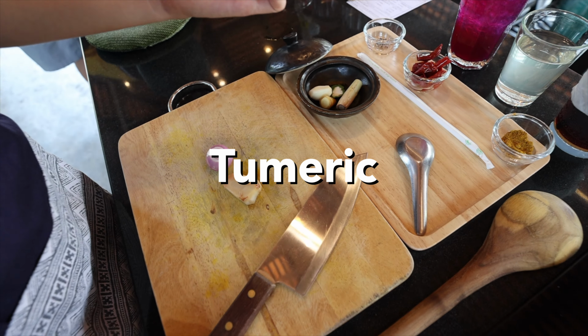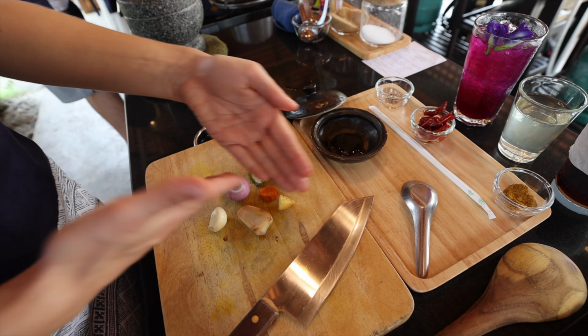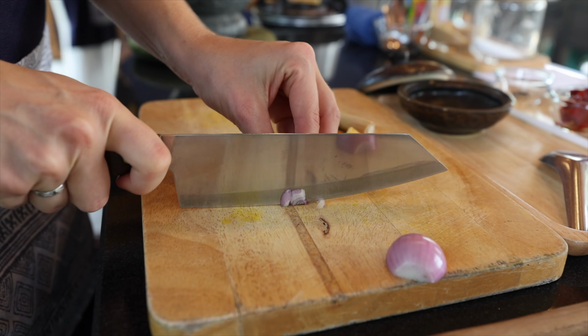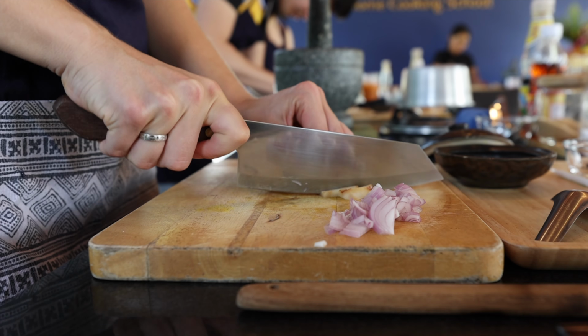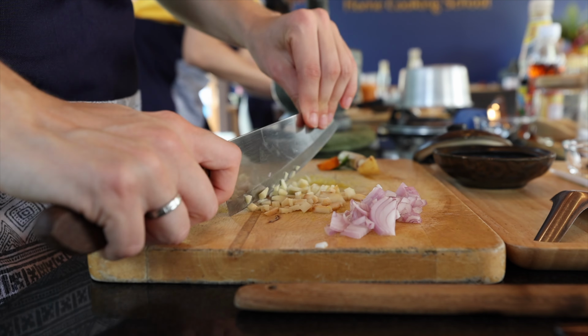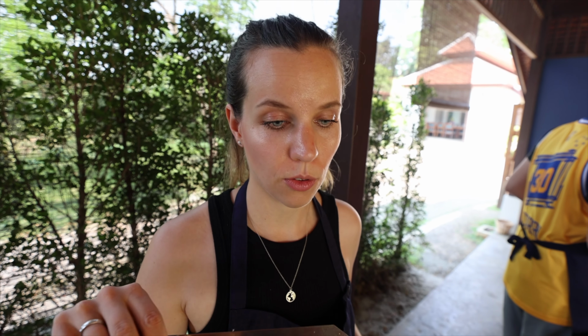Turmeric here, kefir lime, lemongrass, and garlic clove. And now it's chopping time. So all of this are ingredients for curry paste. So this is really making from scratch. We start with a curry paste just to be able to cook a curry.